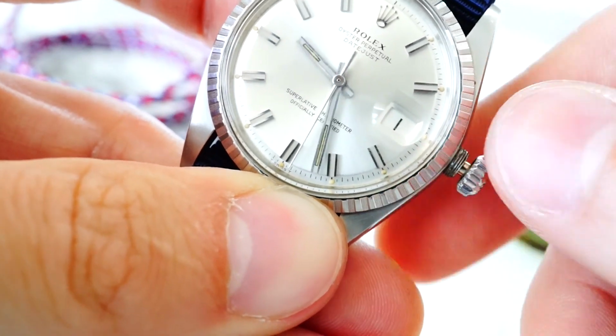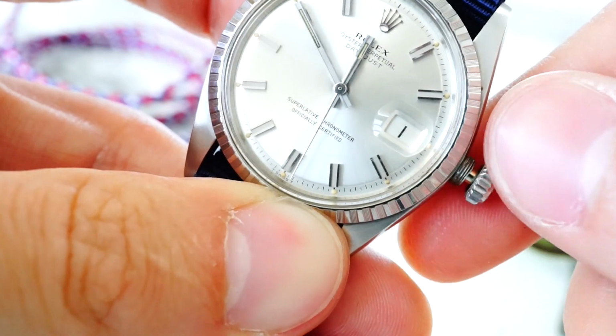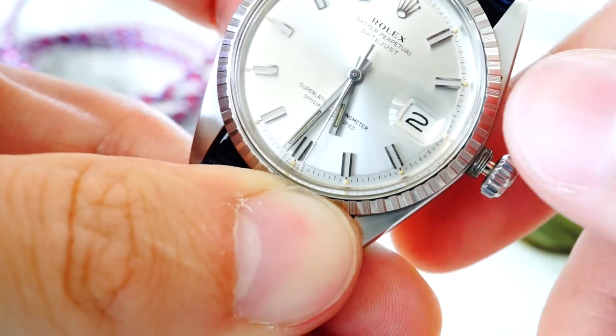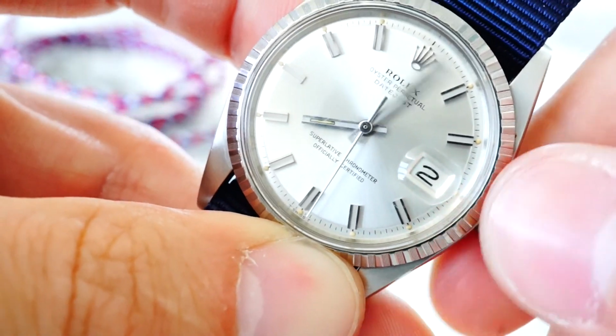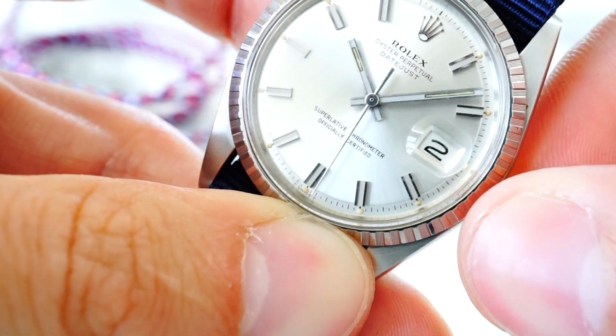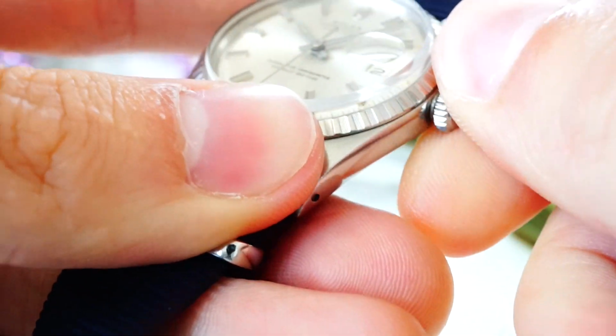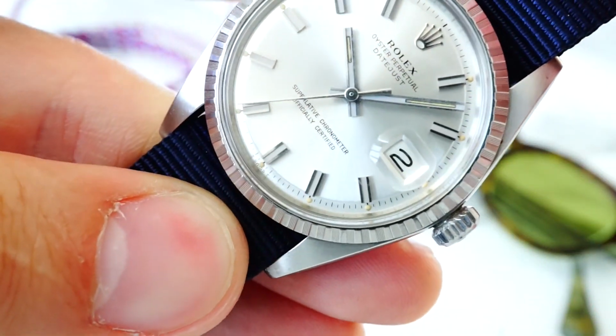The only downside to the vintage 1570 movement is it does not come with a quick set date function. So in order to set the date properly, you would need to rotate the hour hand around 24 hours to set the date to the desired position. When you've achieved the correct date and time setting, simply push the crown in towards the case and screw the crown back onto the case.